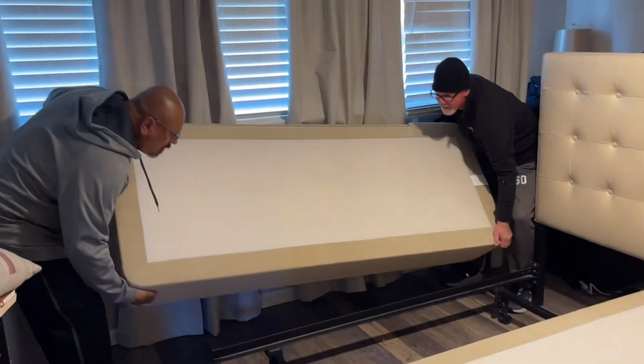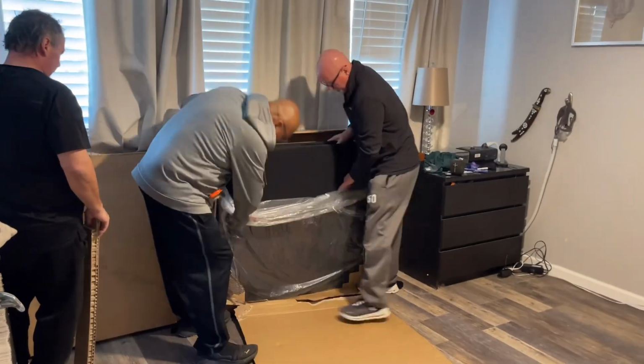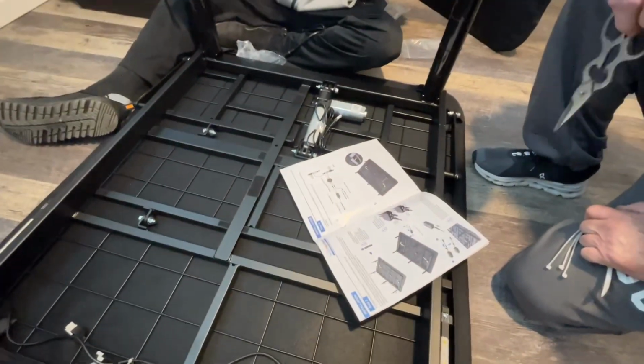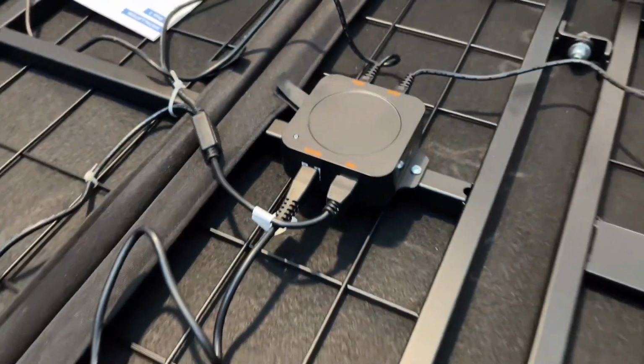Well, thank goodness we had some muscle because these are not box springs. They're actually drawers, which are heavy, and they got everything moved from our master bedroom over into the guest bedroom. They also got our FlexiSpot bed platforms into our room and set up. The motor's put on.